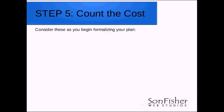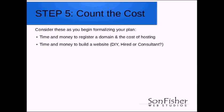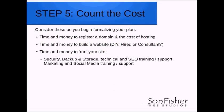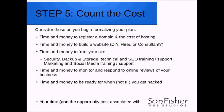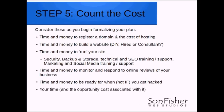Step 5. Count the cost of your plan. Consider these as you begin formalizing your plan. The time and money to register a domain and the cost of hosting your website. The time and money to build a website, whether you do it yourself, you hire someone, or have a consultant come alongside. The time and money to run your site. The security, backup and storage, technical and SEO training and support, marketing and social media training and support. Time and money to monitor and respond to online reviews of your business. Time and money to be ready for when, not if, you get hacked. And your time and the opportunity cost associated with it.